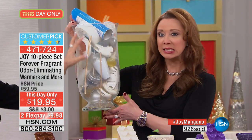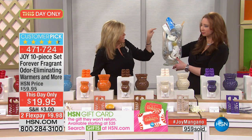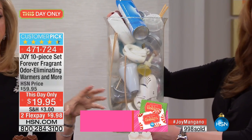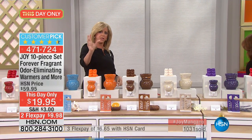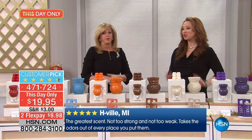Look, there you go. Wicks and sticks. This is about $200 worth of stuff, and the most that any of these items last is like 2 months. So we're talking 2 years. I just want to make it clear. You hang it in your closet, and that will be eliminating odors and putting a subtle, fresh scent in your walk-in closet for 2 years.